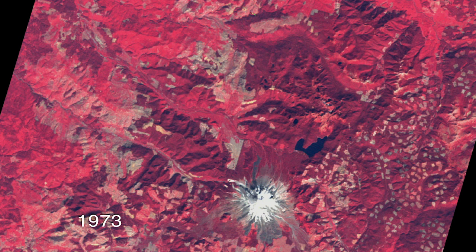To the east of it, we see a lot of very active timber harvest. All of those patches of blue are recent clear cuts. Just to the north of the mountain there, you see a very large clear cut. That one happens to be about 2 square miles, which is really, really large by today's standards.